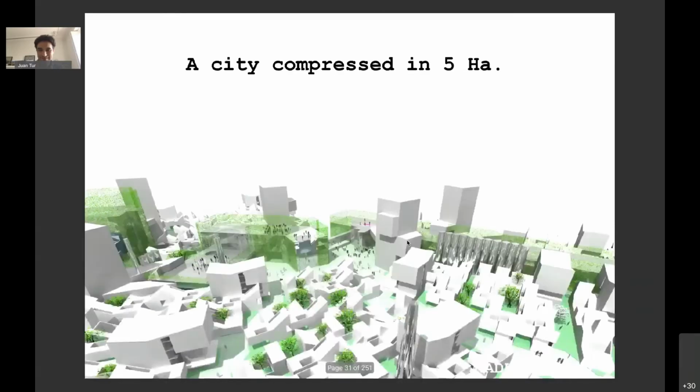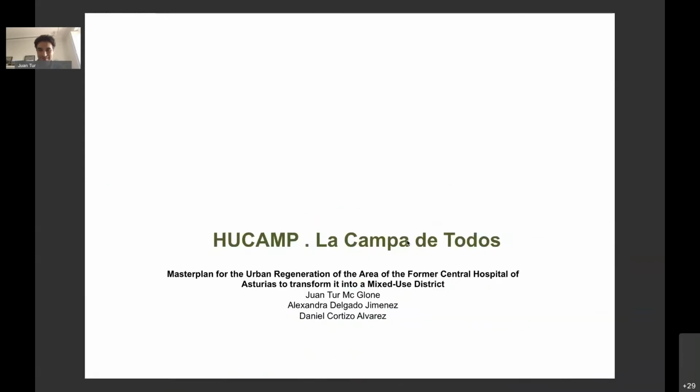This was actually 15 years ago, in 2009, almost like a first attempt to work on urban design from a landscape perspective, and we got this first prize in the European competition. And then afterwards, in 2017, we won another competition, the first prize for the master plan for the regeneration of the area of the former Central Hospital in Asturias, to transform it into a mixed-use district. This was done together with my colleagues Alexandra Delgado and Daniel Cortizo.